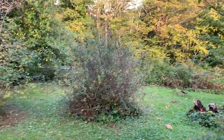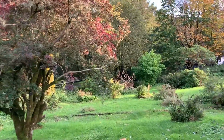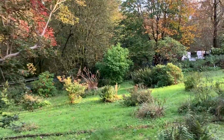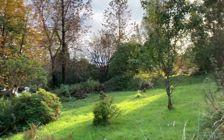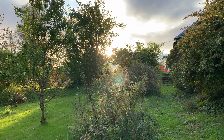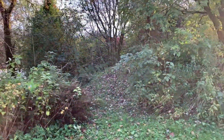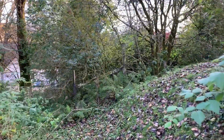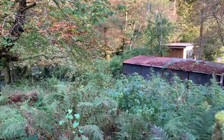So this is now the side of the house. So just bear in mind that it's now autumn and the plants are no longer flowering, but at least you'll get a sense of the size of the garden. So this is now another wild bit of the garden that's unkept.